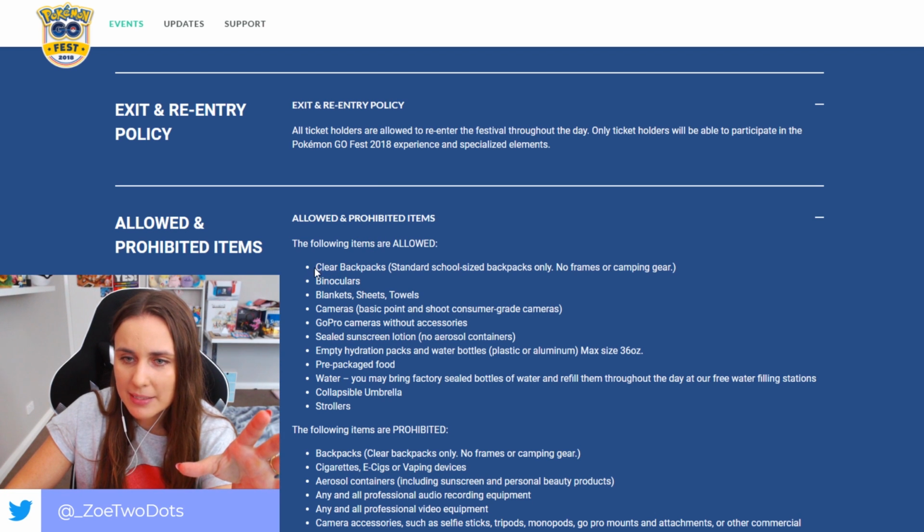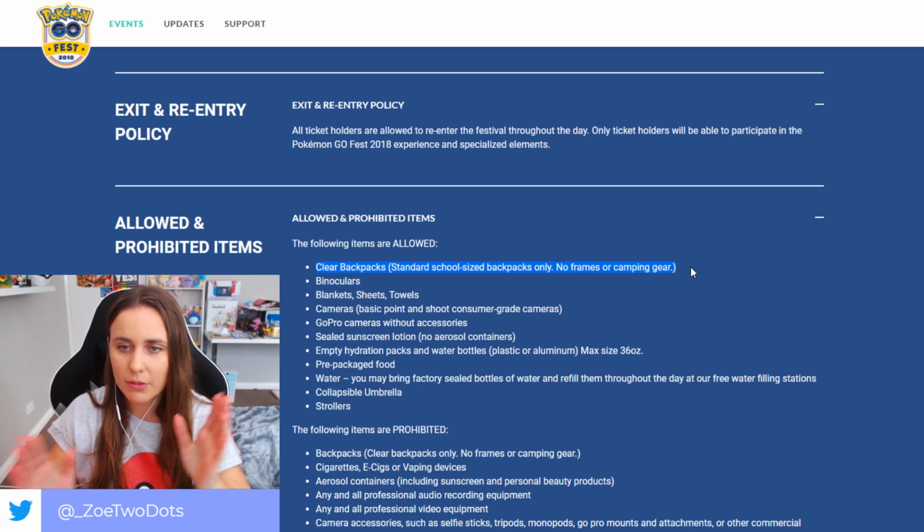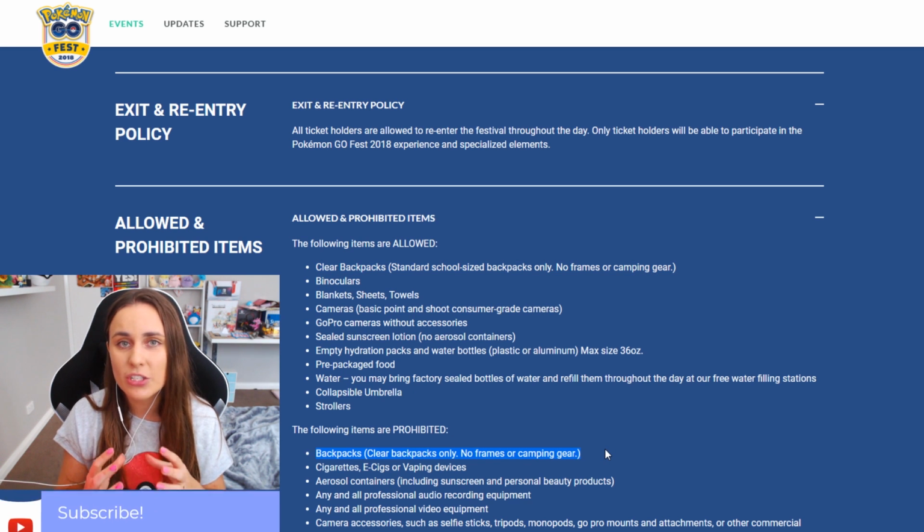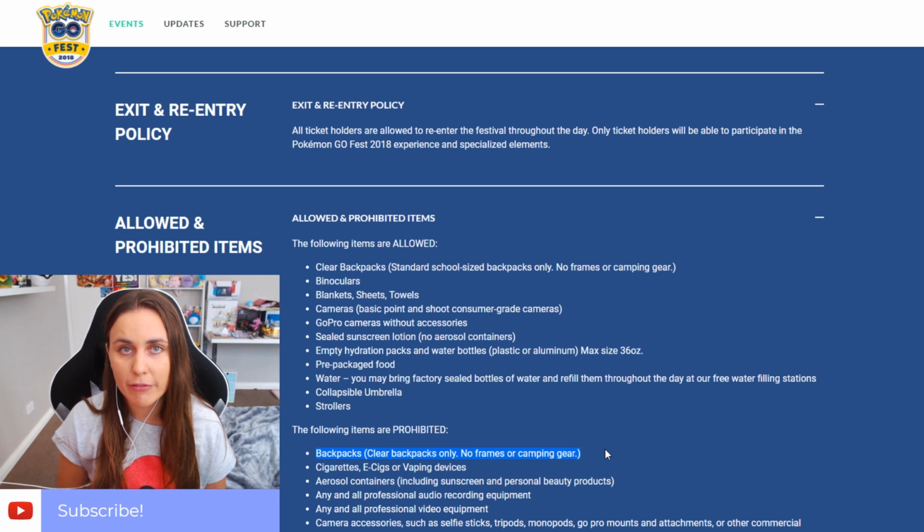So this one is major. This is the main thing that people probably do not realize if they haven't read this list: clear backpacks. The following items are allowed: clear backpacks. The following items are prohibited: backpacks that are not clear. You will need to have a clear backpack for Go Fest.